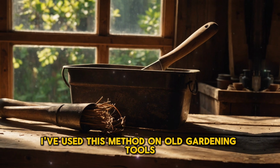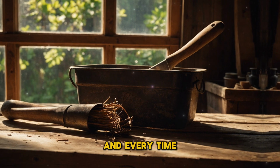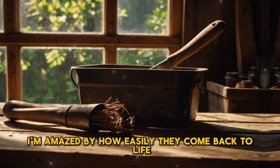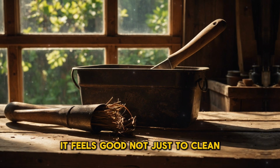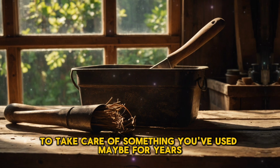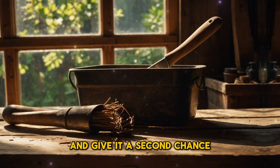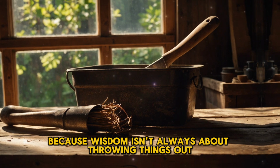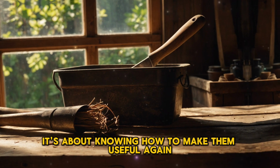I've used this method on old gardening tools I thought were beyond saving, and every time I'm amazed by how easily they come back to life. It feels good, not just to clean, but to restore, to take care of something you've used, maybe for years, and give it a second chance. Because wisdom isn't always about throwing things out. Sometimes it's about knowing how to make them useful again.